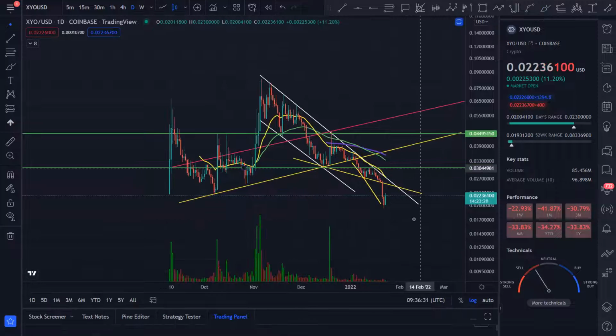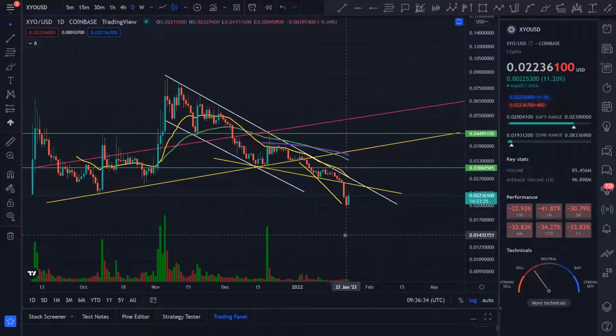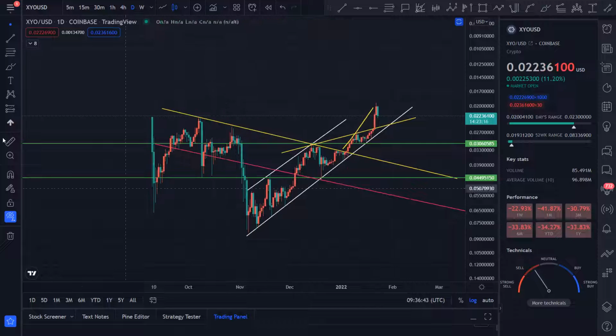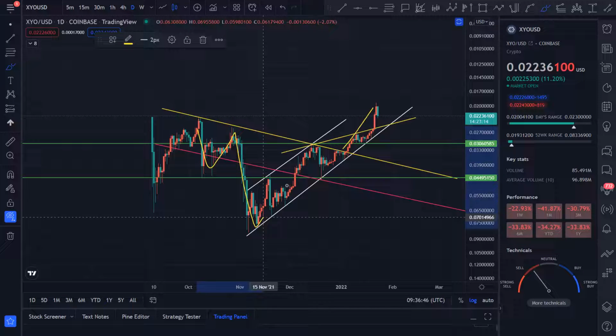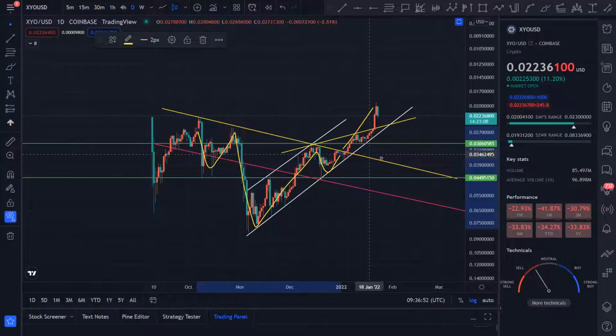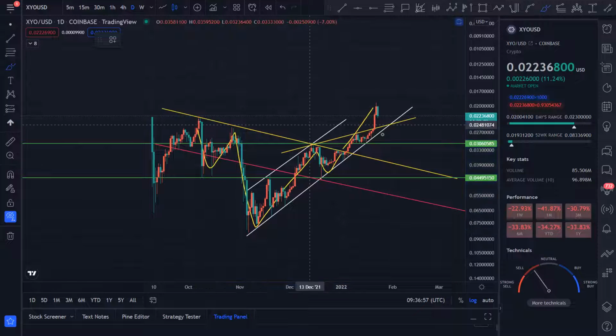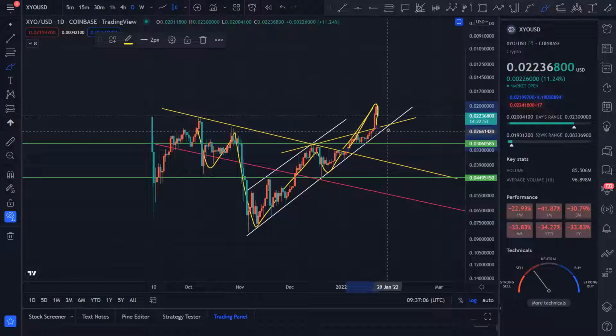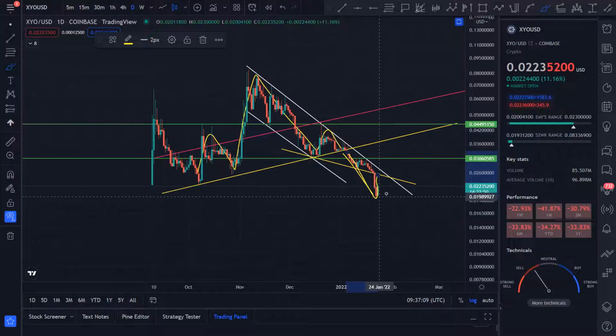But here in the charts, if you just flip this chart upside down, you can see that we were in this head and shoulder pattern. Now we broke out from this yellow neckline. Once you break out from a head and shoulder, this was the break, it came all the way here. Now it will come back and retest this line over here.